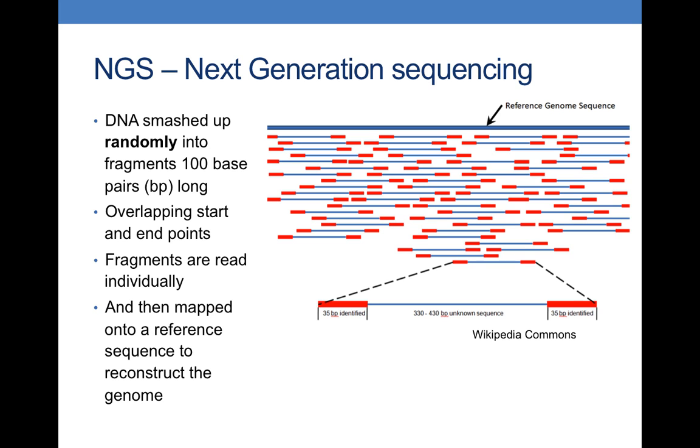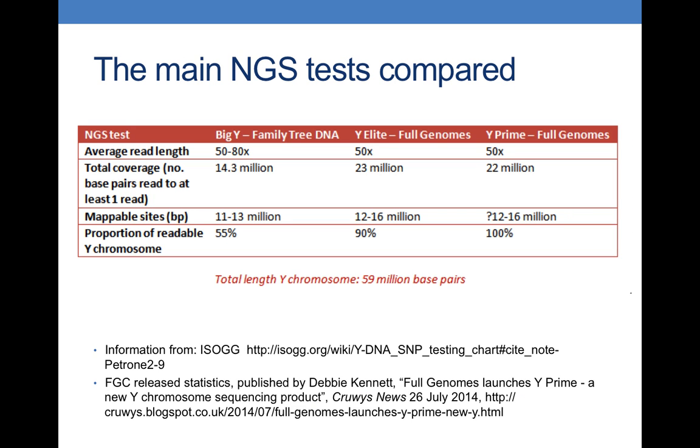And then very clever software can begin to build up a picture of the whole genome by fitting these pieces together like a jigsaw. And this can be done by computers in a few hours once the data is available. So this is what enables these tests to be done very quickly and, again, in relative terms, quite cheaply, and they're getting cheaper.